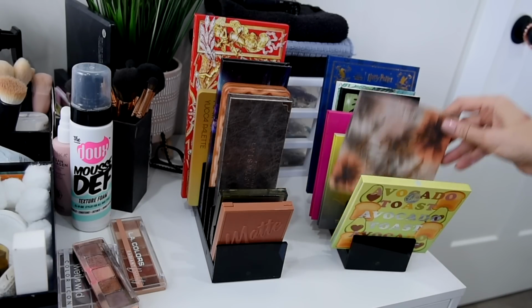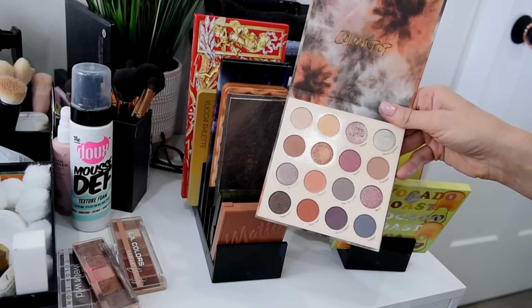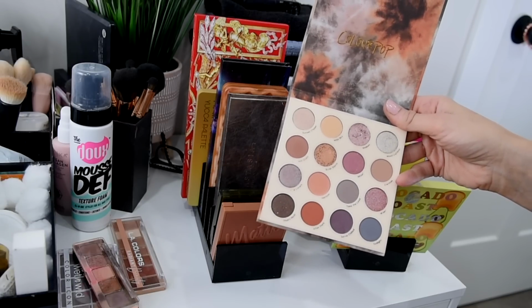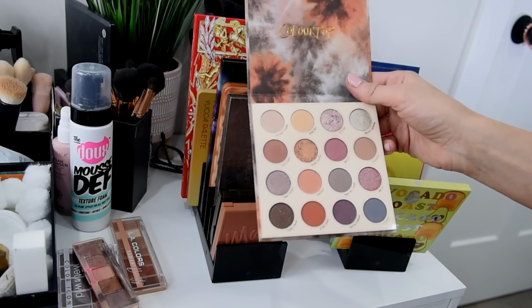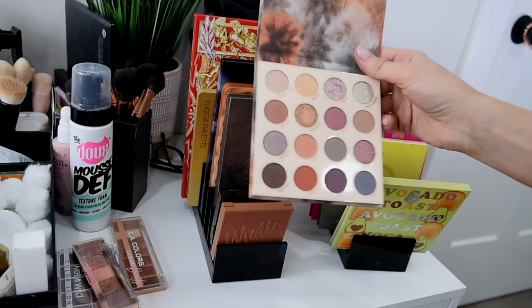Just a couple more. I've got my Lust for Dusk palette right here from ColourPop. I'm still trying to figure out if I like this palette. I've used it just a couple of times and I haven't loved the looks that I've created with it, but I haven't used everything in here yet. So I want to play with it a little bit more. There are a couple shades that I really liked.